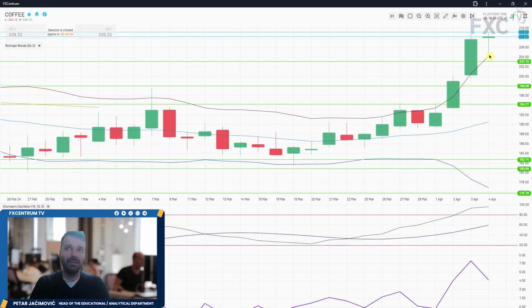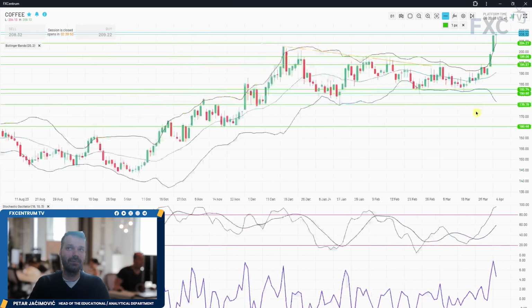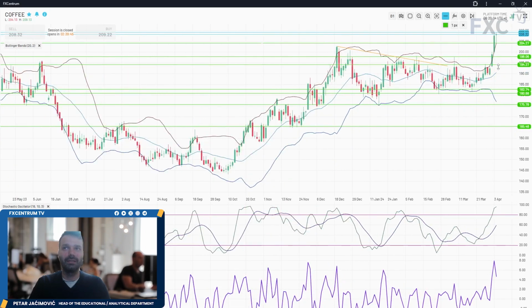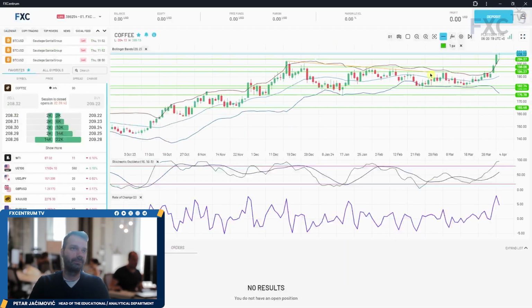Yesterday we had more of a sideways market. There was an attempt for a downside move, but the market only went towards 204.30, which is the upper Bollinger Band, and then we had rejection. So this is a strong sign of upside continuation. From my view, coffee market can trade towards 220 mark, short-term, mid-term.